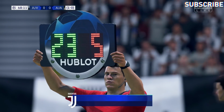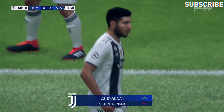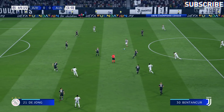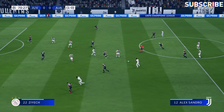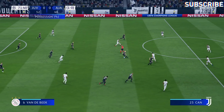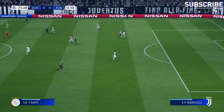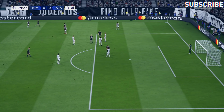It's a substitution for Juventus. Chiellini. Matuidi. Bentancur with it. Oh goodness, he was right on top of the situation to get the ball back for his team. Here's Ronaldo. Van de Beek. Tagliafico. Well, he's opened up the defence here. Well, it all counts for naught. Over the touchline for a throw-in.